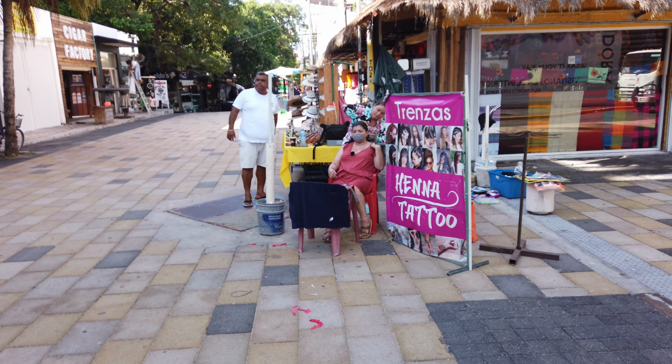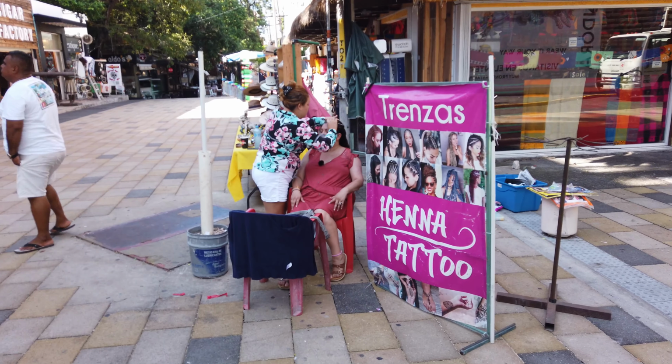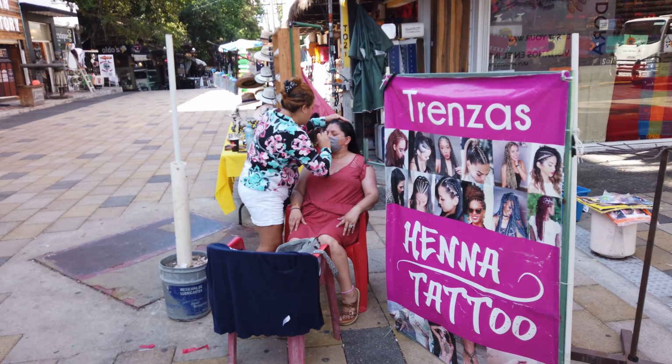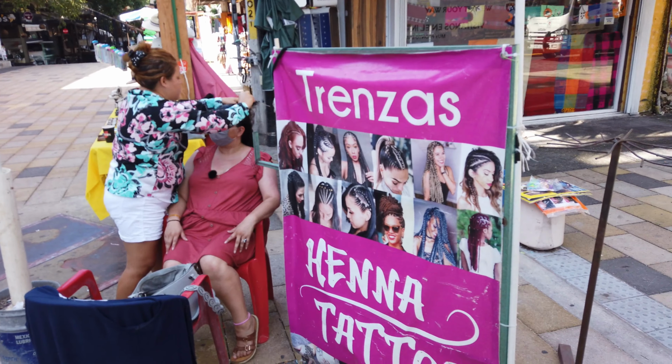Amanda is getting her hair done in braids, and I don't know if she's brave enough to do color, but it's the first place we found.